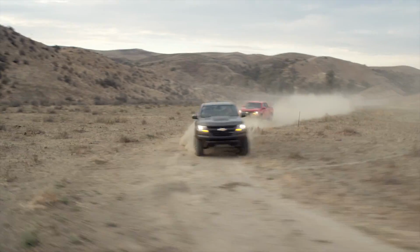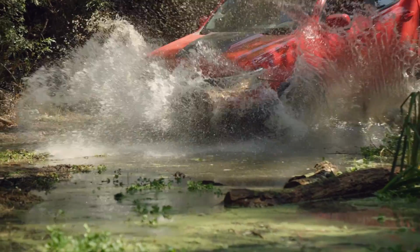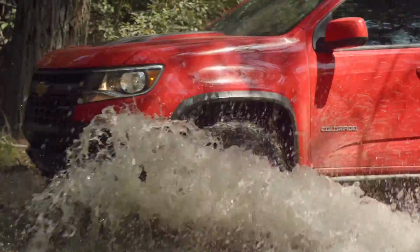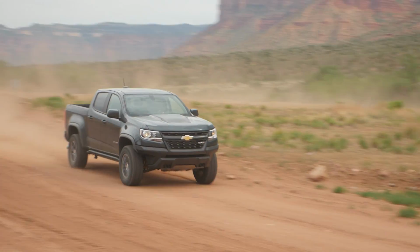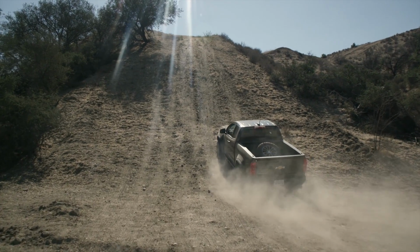So which ZR2 is for you? That depends on what you want to use it for. If you want to do slow stuff, technical stuff, you like the idea of having a lot of range, for sure get the diesel. It's wonderful, it's nice to drive. The only place it really lags behind is maybe like in a sand dune or a high-speed situation. In that case, you're probably better off with the V6.